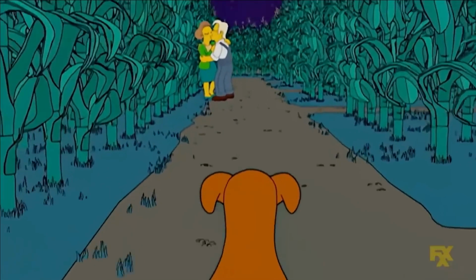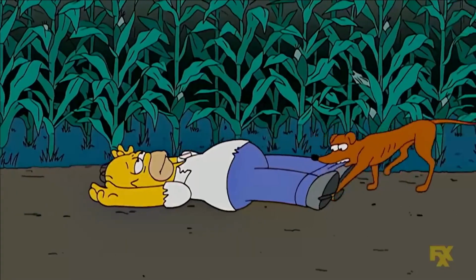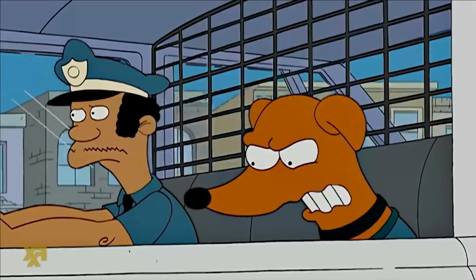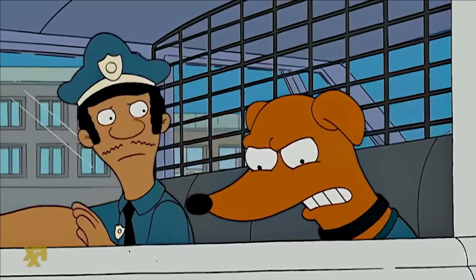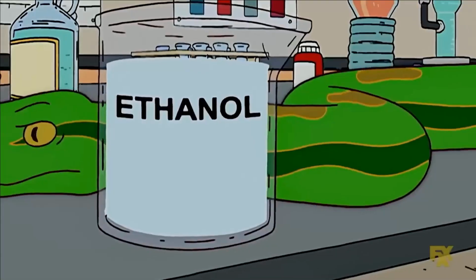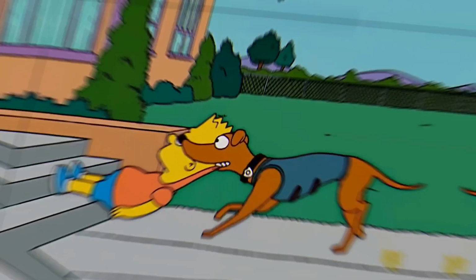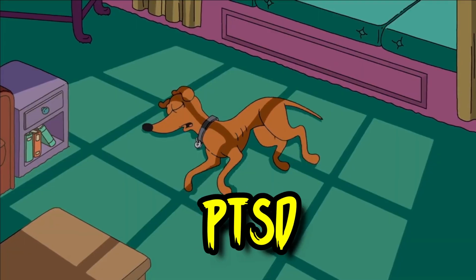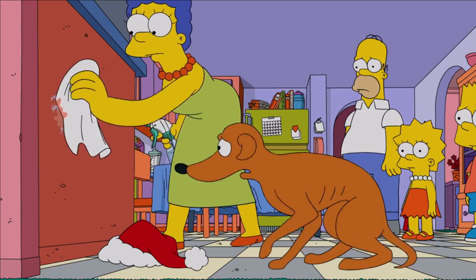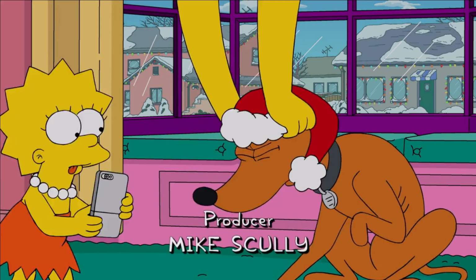In future episodes, Santa's Little Helper is seen to make up for his cowardly behavior to Homer as he saves him from a corn maze. He gets enrolled in the Springfield Police Academy, becoming a dedicated police dog who frowns at injustice. He also saves Bart from an accident his new pet, the African rock python, has caused in Springfield that left Bart unconscious. PTSD. Santa's Little Helper gets irritated by sight, sound, and smell, lacks affection, and doesn't react much to the things going on around him during the Simpsons' Christmas celebration.